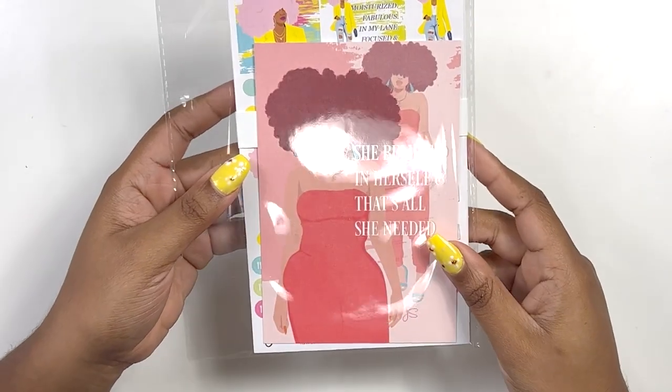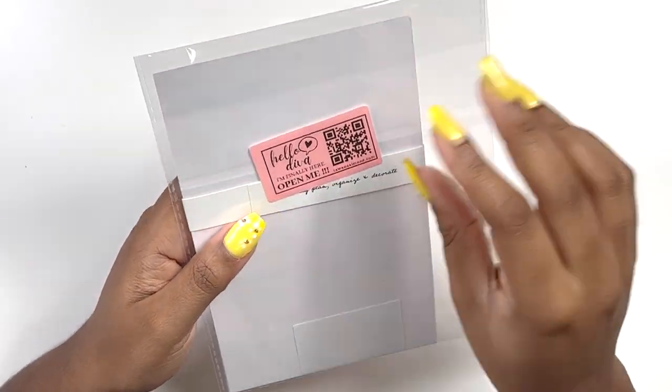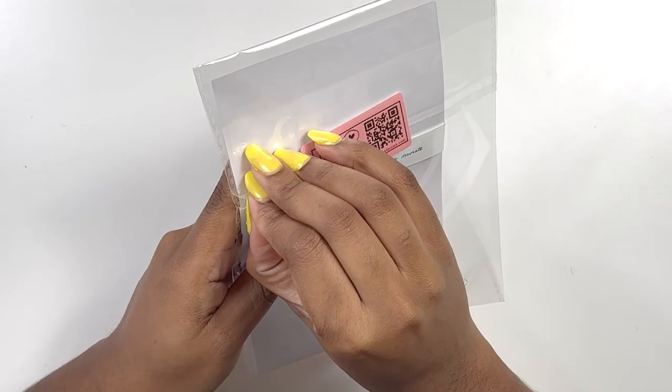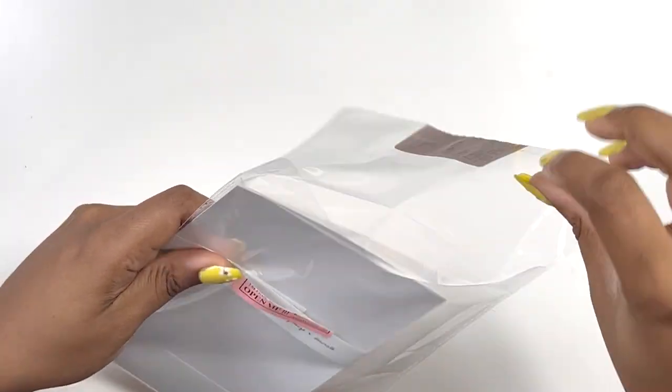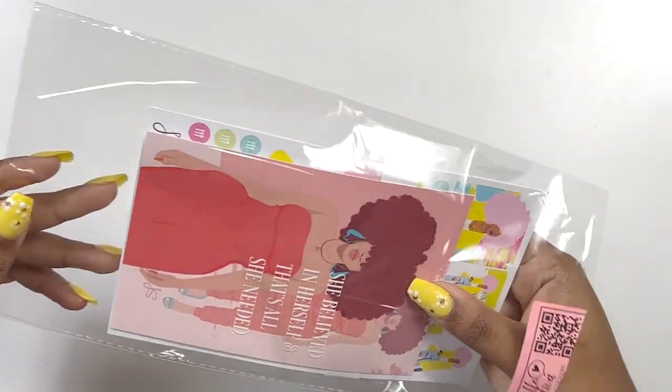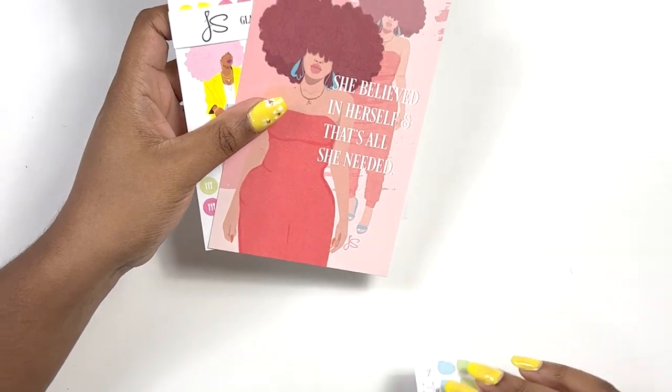Next, I have an order in from Tawana Simone. She's not a new-to-me shop. I just never shopped, y'all. I've been looking at her for years, and I didn't go over there until my bestie went over there and shopped. And I was like, okay, I'll go ahead and see what she's about.